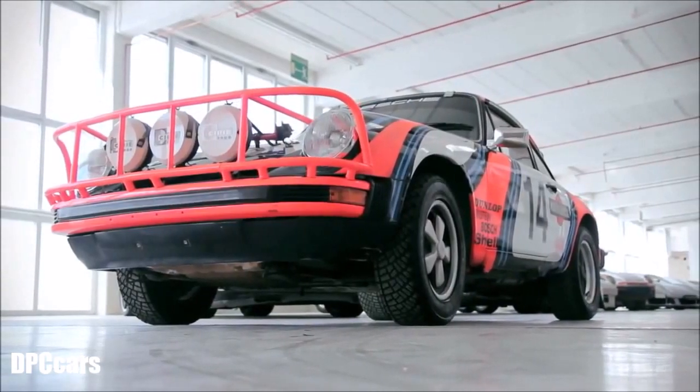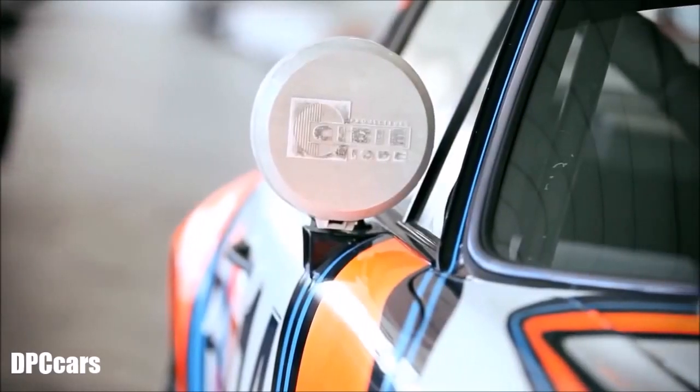After this East African Safari Rally, which was the hardest rally in the 70s, the car retired and came directly to the Porsche Museum, where it still is in its original condition. That's unique on this car.